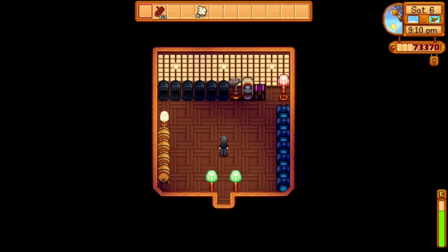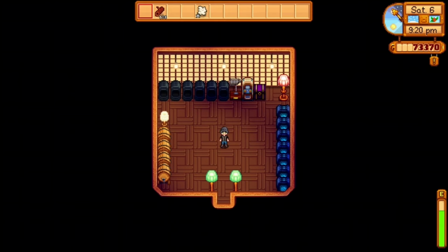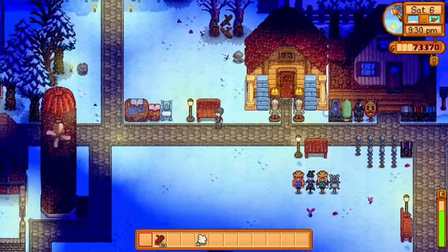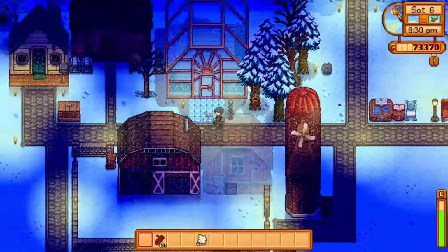I wish they had more lighting options. Oh man, this looks good. Yeah, I mean, you can always go buy extra stuff, I suppose. But it defeats the point of having the catalogue if you have to go buy stuff.